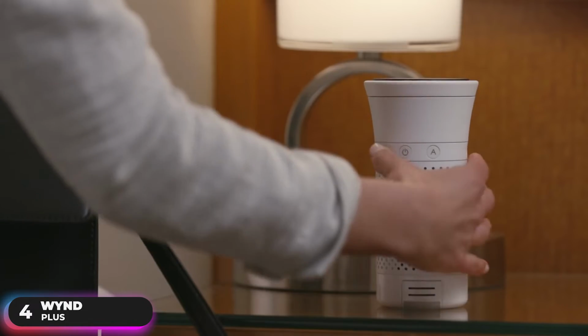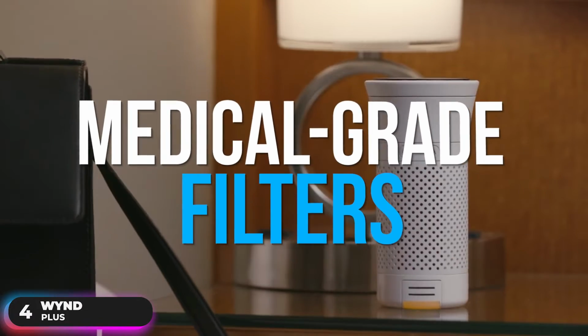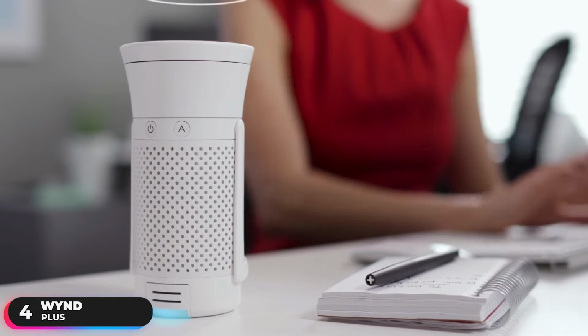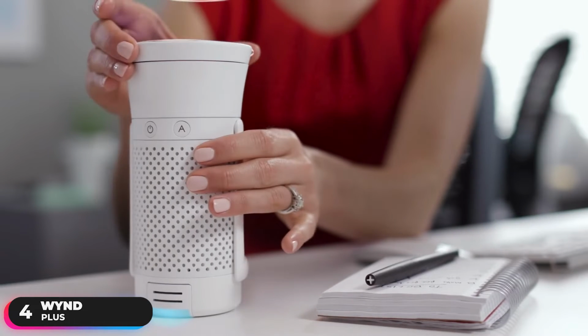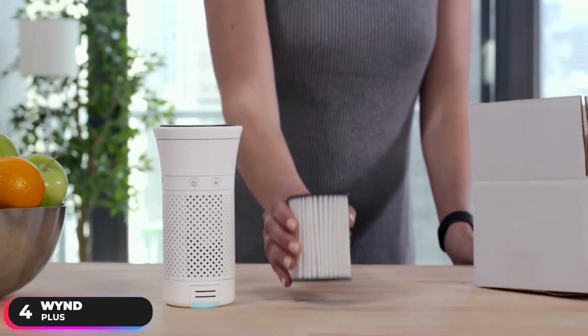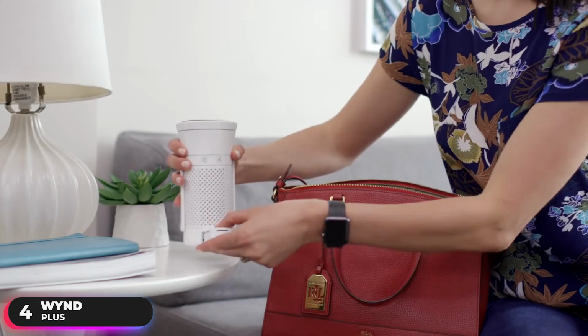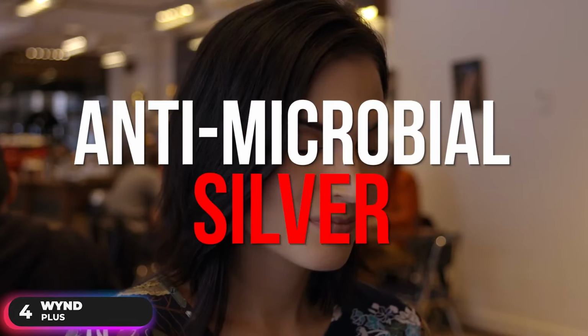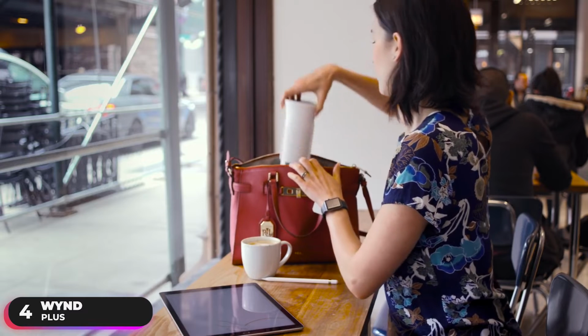Instead of a regular HEPA filter, the device uses medical-grade filters that are approved for use in US hospitals. The filters are able to trap everything from viruses and bacteria to allergens and pollen. Unfortunately, it doesn't have a carbon filter, so it's not able to deal with bad smells as effectively. But its antimicrobial silver will easily neutralize germs and bacteria, instead of just filtering them out of the air.